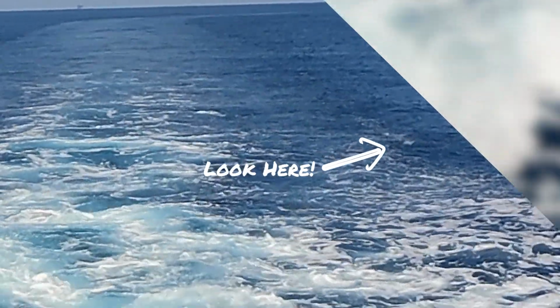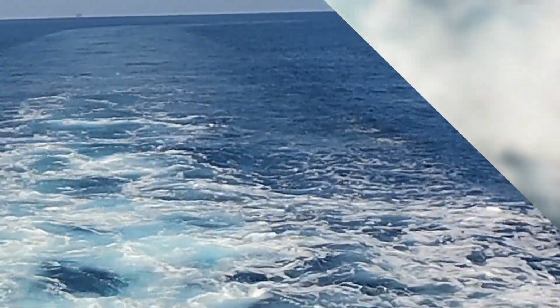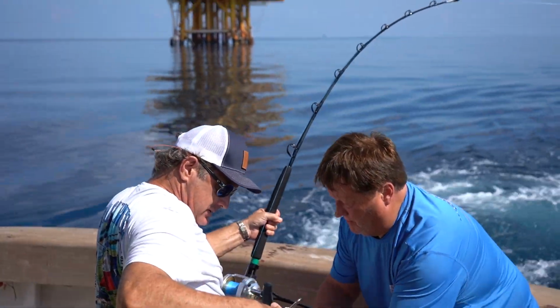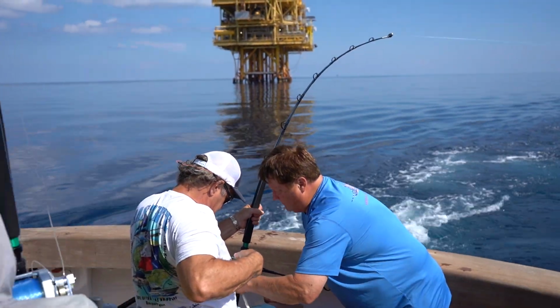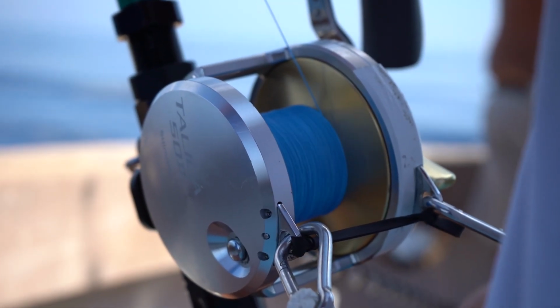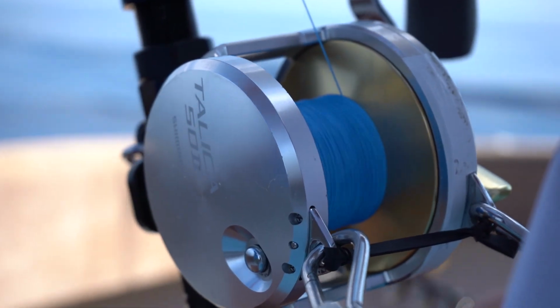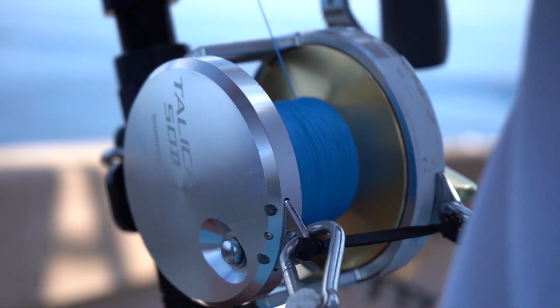Right low, right short, right short, right teaser, marlin, marlin. There he is, there he is. Now, as you guys can see, we got the strike, but unfortunately, we were really close to an oil rig when we hooked up with this fish, and it was pulling really hard, and it was getting some really good runs in, and unfortunately, it got caught up in the rig.